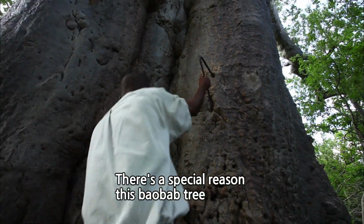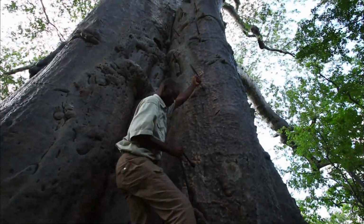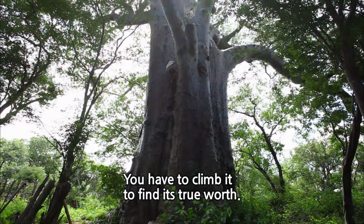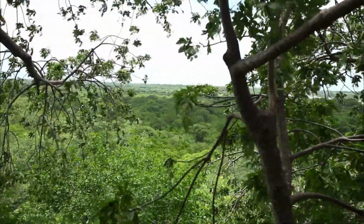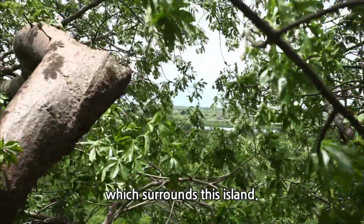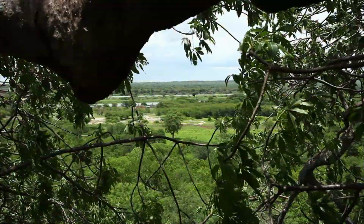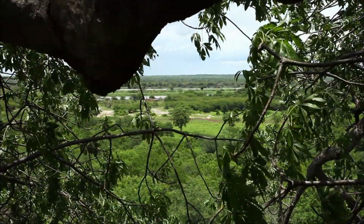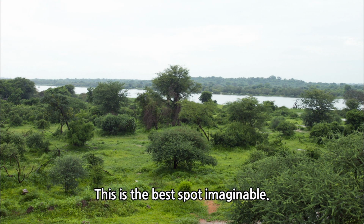There's a special reason this baobab tree is the island's main attraction. You have to climb it to find its true worth. This is where you can see all 4 countries of southern Africa, which surround this island. This is the best spot imaginable.